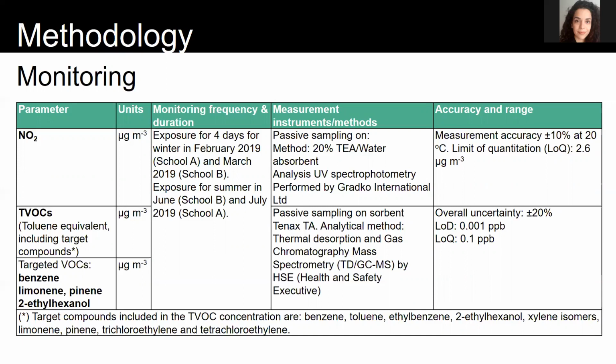Passive sampling exposure was over 4 days, including unoccupied hours in the evening and at night, in 1 week in winter and 1 week in summer. The winter season in this study includes months from October to April and the summer season includes months from May to September.